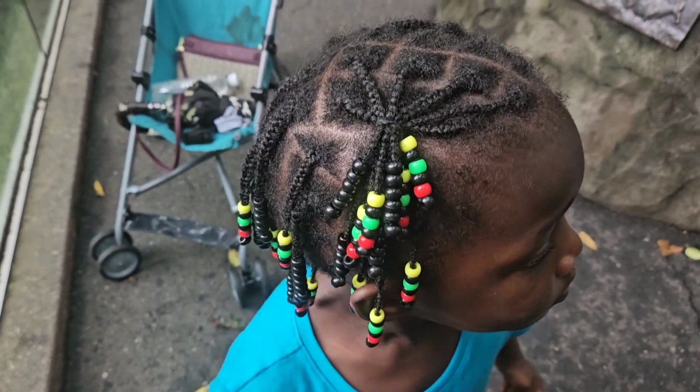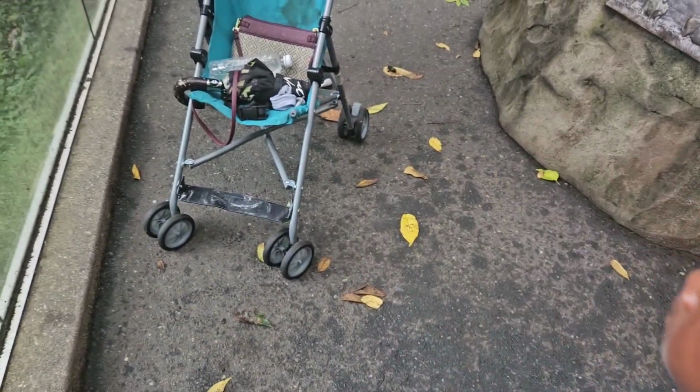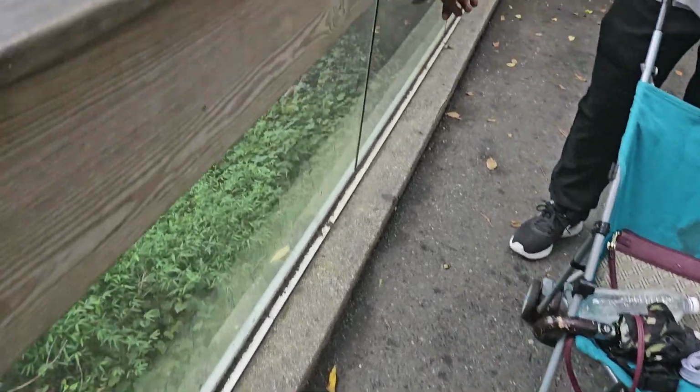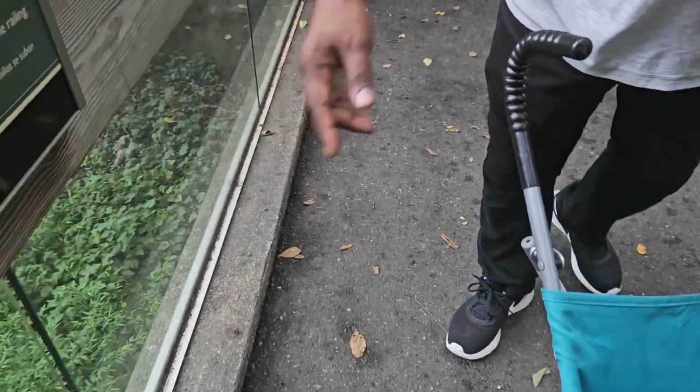Wow, so we can't touch it. You were asking how thick the glass is. Come see this side. See the thickness here now. No, don't touch it. No, come here. Sit there. They can't touch it. Don't touch it.